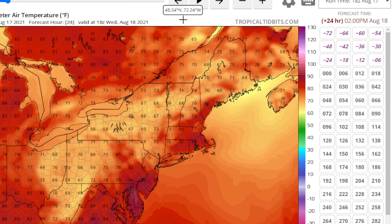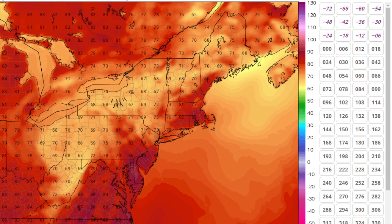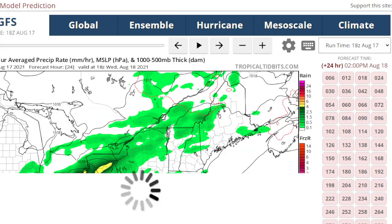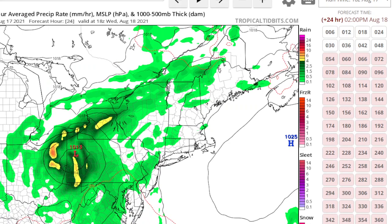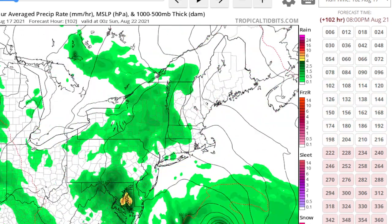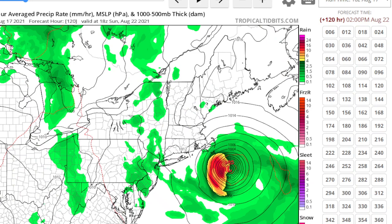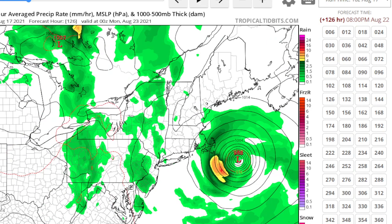That could cause major issues. And we'll have to look at the wind field on that with the GFS as well. Let's take a closer look on the GFS at this. So we don't have, because this is a long-range situation with Henri, so we don't really have the short-range models. But we can look at the GFS and look at how close that takes it to the Cape.